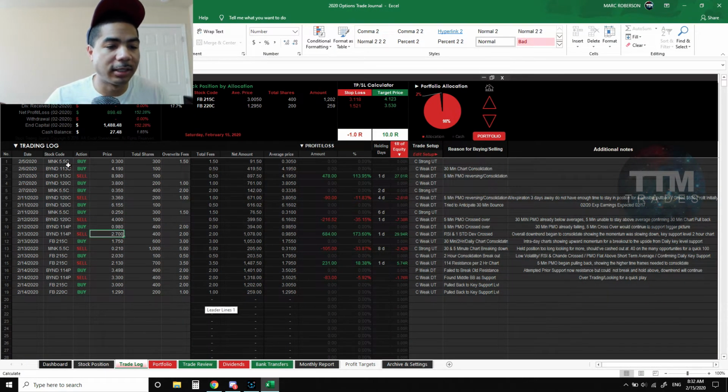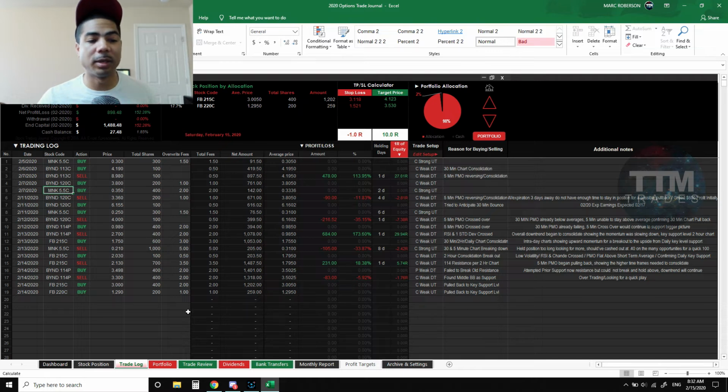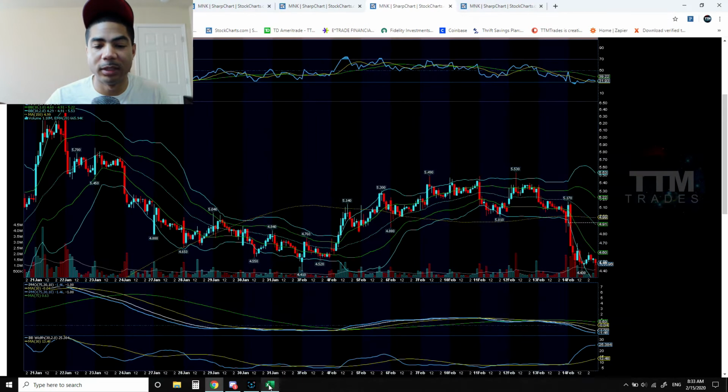So as the price action began to pull back, on the 7th, I repositioned myself and added more to my position, buying 4 more contracts at 35 cents on the 7th. Again, price action ran up to 530, and as it began to pull back, it found support on that middle Bollinger Band. On the 7th, I immediately repositioned myself because the 5-minute chart was giving me a signal that it was going to make another run up. So I bought 4 more contracts at 35 cents.